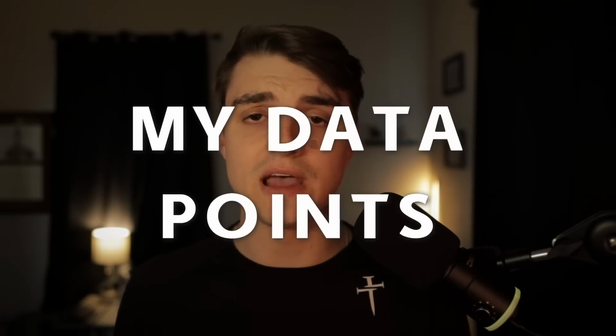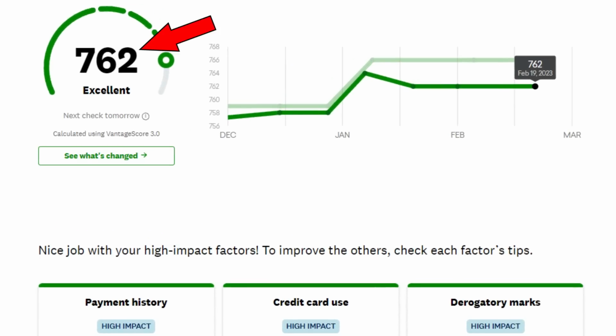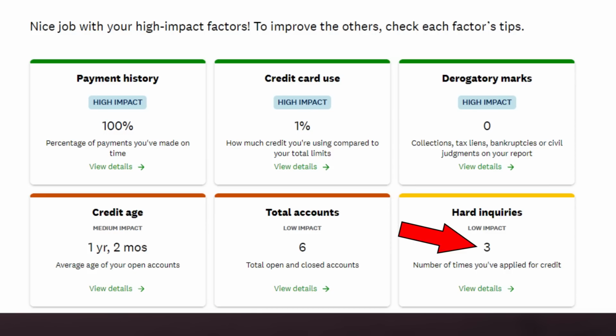Now that we've covered all of those details, I want to go ahead and give y'all my data points at the time of application so you can kind of compare yourself to me whenever you go to apply for this card. As of right now, with TransUnion, I sit at a 762 credit score with 3 hard inquiries according to creditkarma.com.